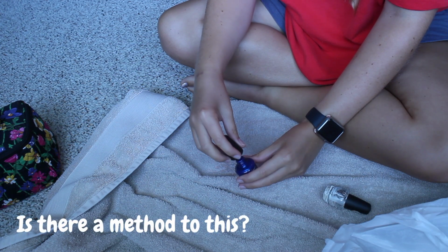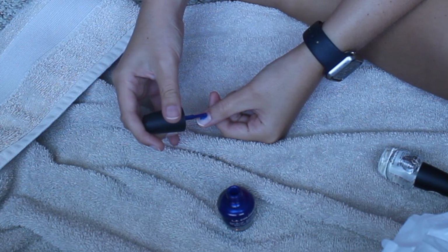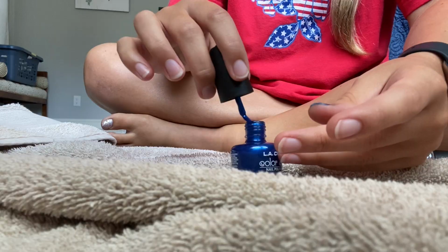Is there a method to this? Oh, I don't know. My goodness. What is that? Editing Lydia here. I want to talk about this nail polish. In the video, I think I'm over-exaggerating. Nail polish from Dollar Tree is good. I would use their product again, but I would not pick that color. There you go.